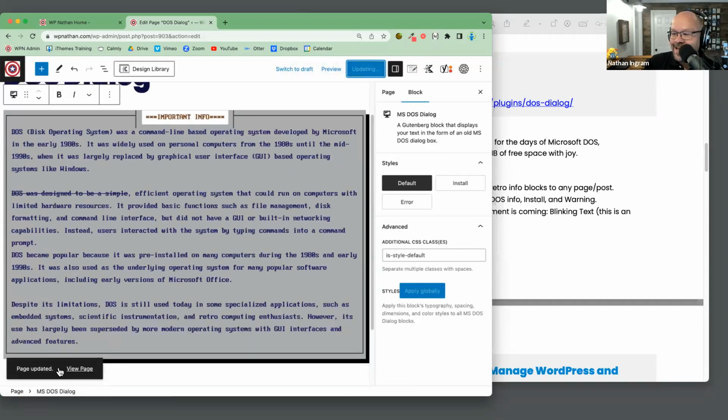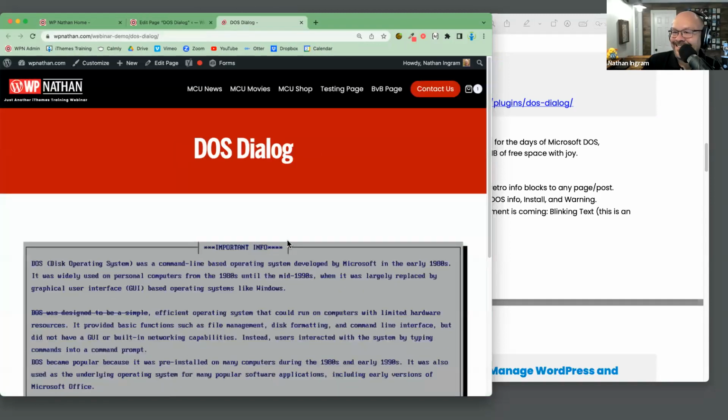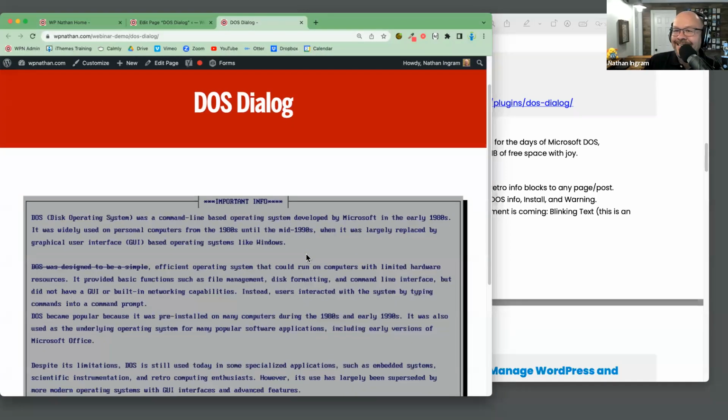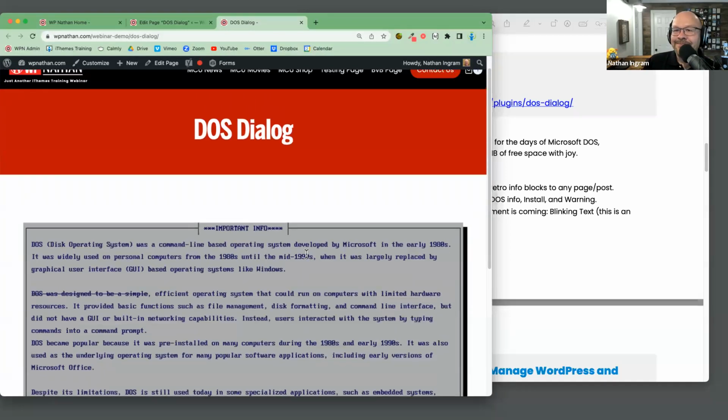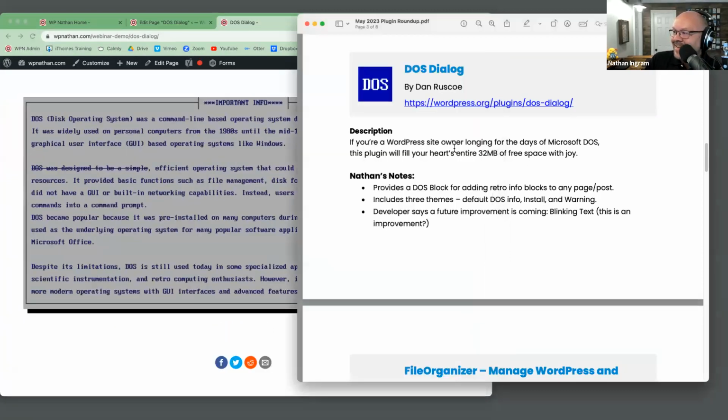I mean, how can you not like this? All right, there it is on the front end. There's your DOS dialog. Isn't it gorgeous? So yes, this plugin will fill your heart's entire 32 megabytes of free space with joy. You got to love it.